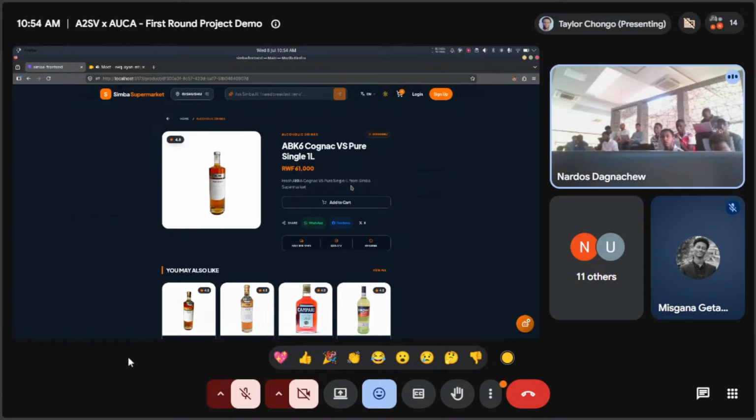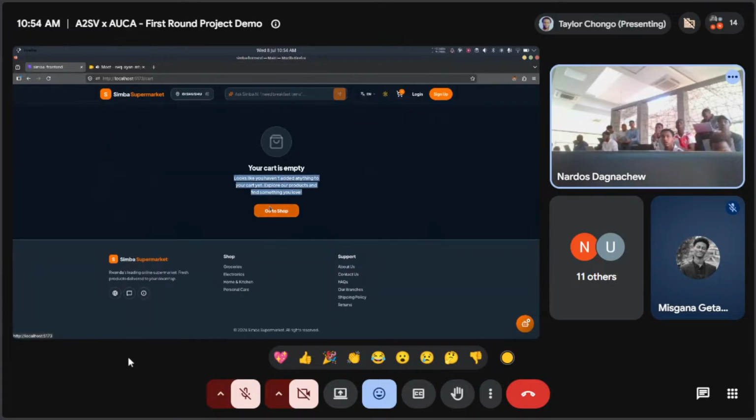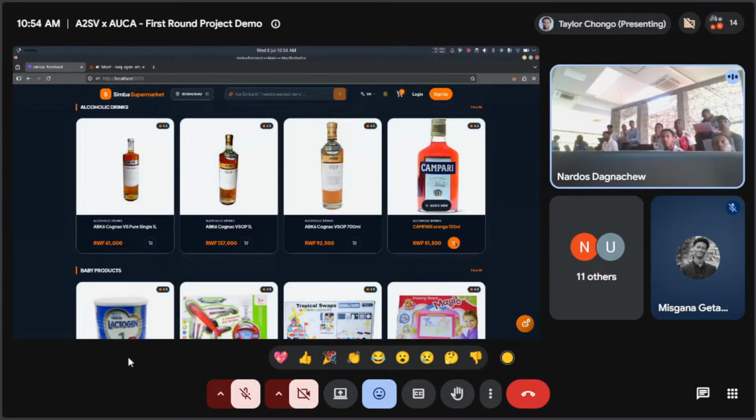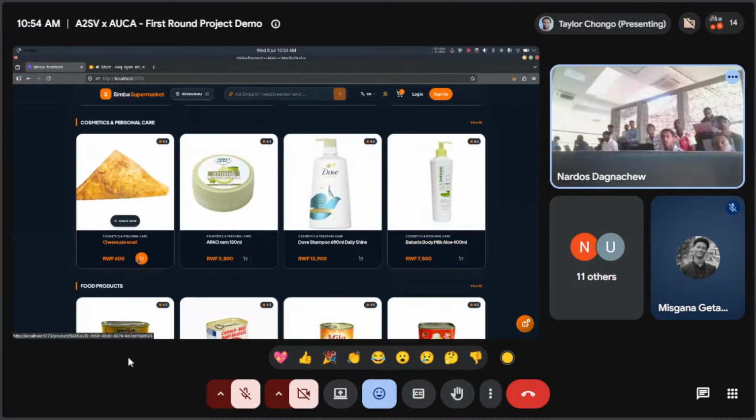You can share it on WhatsApp, on Facebook, and so on, on these different social media. You can also add to the cart. A very good feature that I added is, let me add this item. Let me use this one.